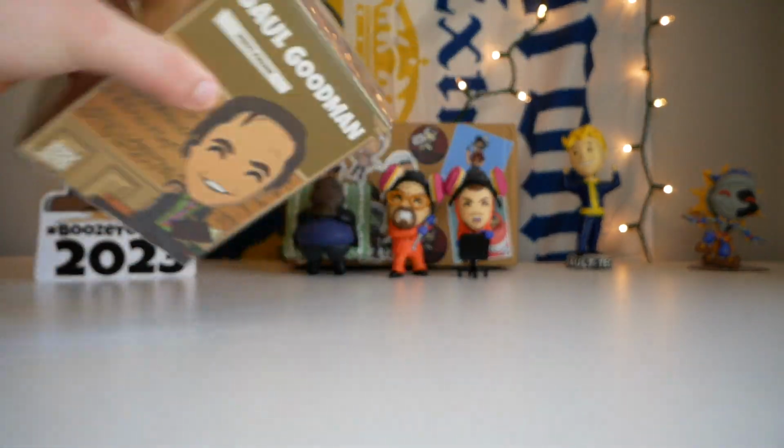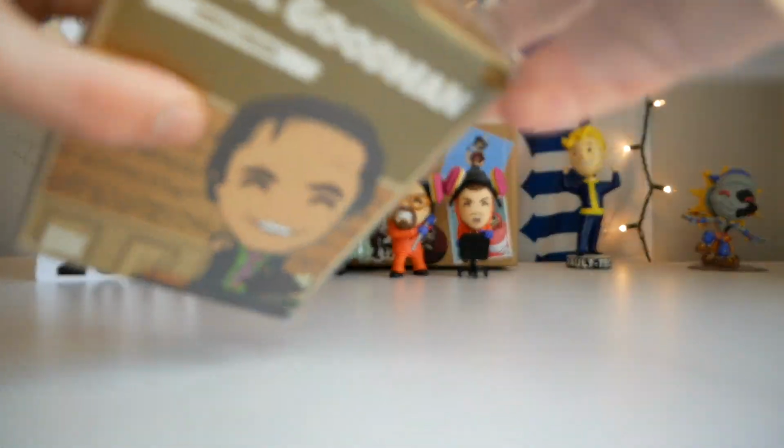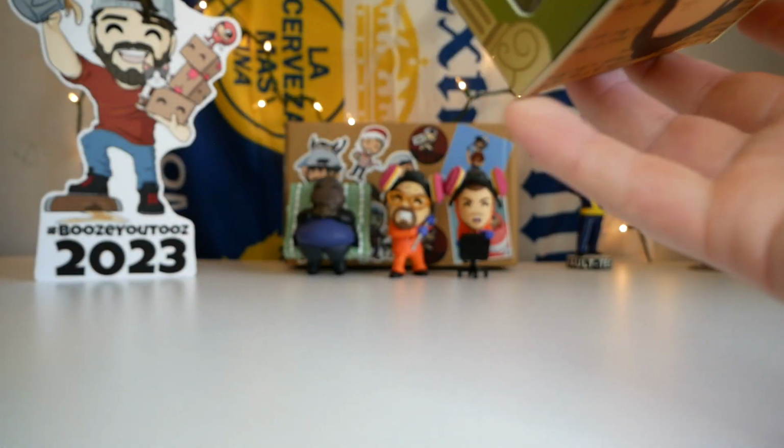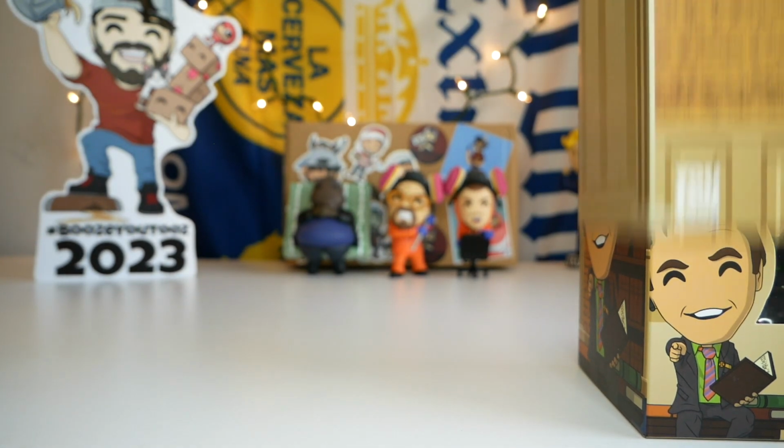So this one and the Walter one were the ones that I unboxed before, but the other ones I have not unboxed. So I have unboxed this one before, but I think I unboxed it a little bit more than a year ago, so I really don't remember too much about it.